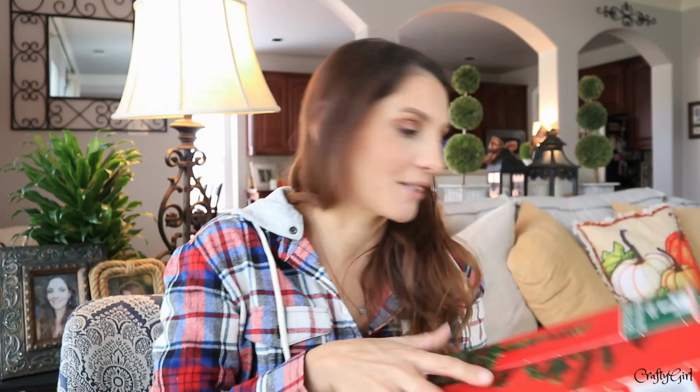More DIY stuff. I picked up four more of these mini trees. I can't wait for you guys to see how I'm going to use these. Oh, I'm so excited. Dollar Tree sells mini trees. I think they also sell these in white, which I haven't quite seen yet. I've made DIYs last year using these, so I'll link that directly down below if you don't want to go through my entire playlist. But I have new ideas for this.